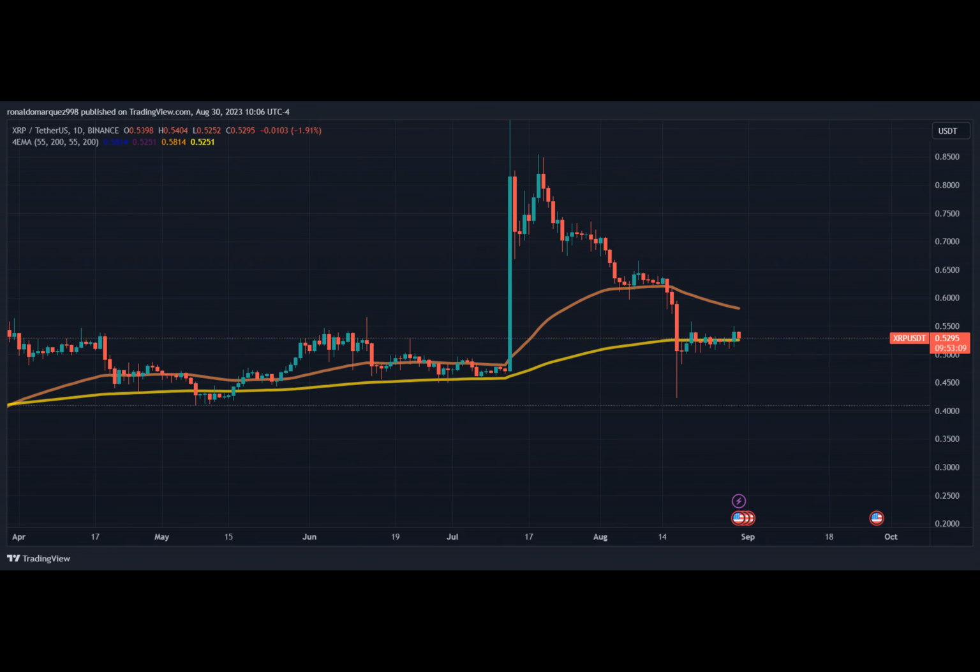In fact, Egrag Crypto's symbolic reference to Valhalla beyond the $5 threshold reflects the analyst's belief in the substantial potential for XRP's future growth. While these words evoke a sense of grandeur, they emphasize the possibility of XRP reaching unprecedented heights in the market.